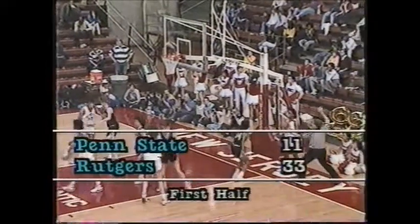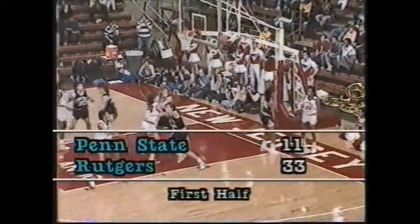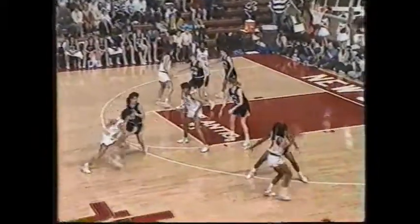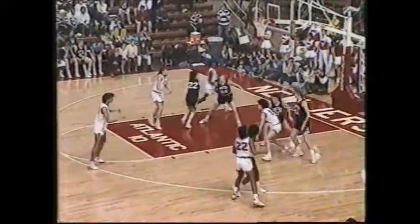Interesting, Lynn Ust coming around that screen, going to the left side, put that ball down in her right hand when it should have been her left, keep the body between the ball and the defense. Shelly Kaplinger is in the game now for Penn State. She also a good outside shooter. And Renee Portland looking to get some more offense on the perimeter, no doubt. Here's Ust, the foul's on Phillips.